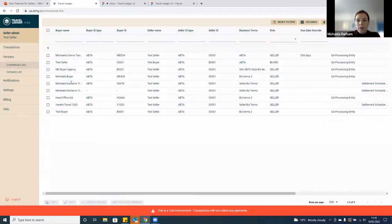It's important to note that that's a one-off action that you take. If you want to set up these terms for this particular company, Michaela's demo, you just have to input this once, and then unless you change it again, every time you load a file, it will apply those rules to that particular customer.